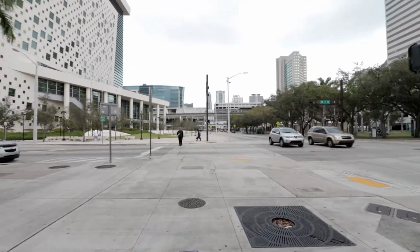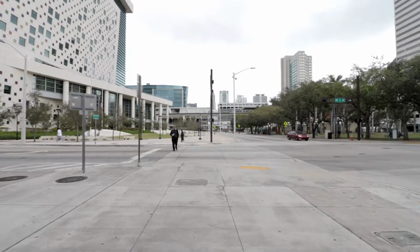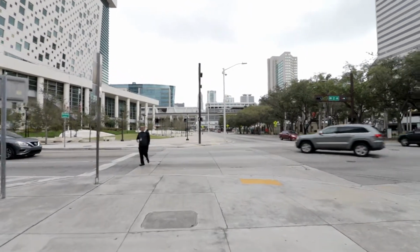One of the streets that we're walking in downtown Miami today is 4th Street. There's a whole bunch of courthouses.